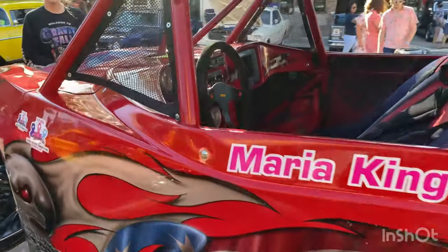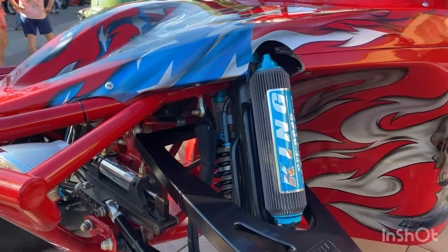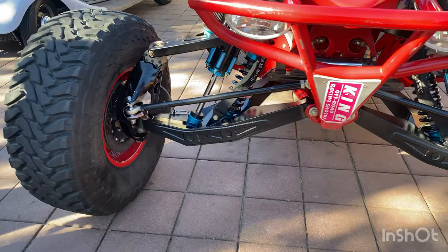It looks like a Maria drives it. It's a sweetheart. Look at this beef suspension on this thing. This thing's built like a full-on trophy truck.